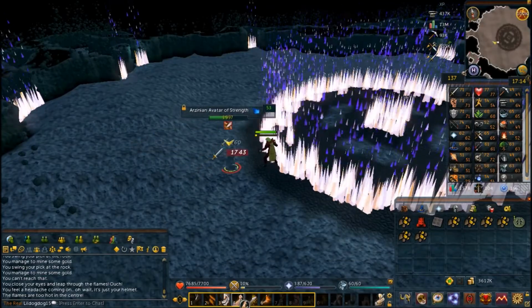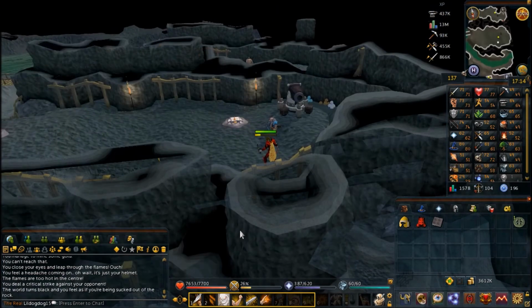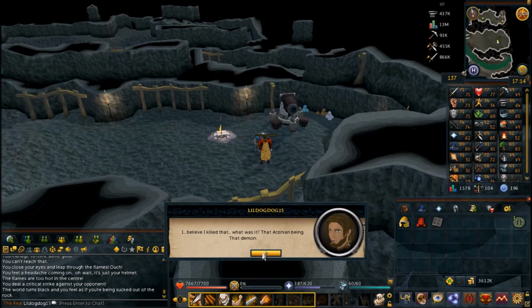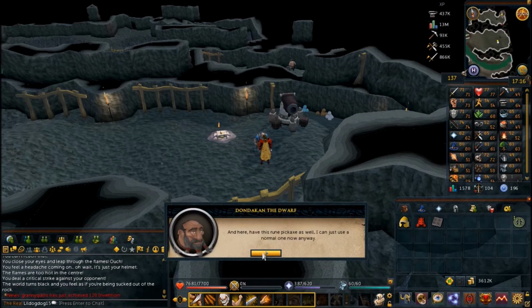He's really easy to kill if you mine quite a few and you have good enough weapons, and you're going to get instantly teleported out. Speak to Dondecan, and he's going to tell you that you did it, you killed the demon, you did a great job, kid. And as soon as you've done that, that's going to be quest complete.